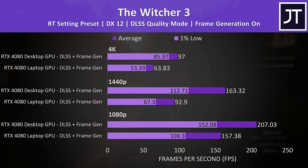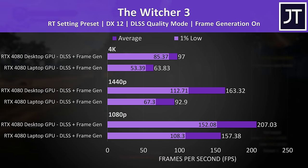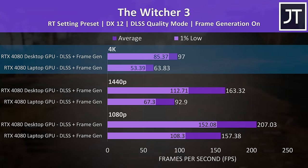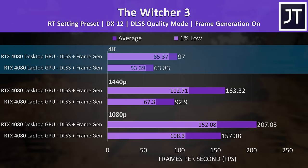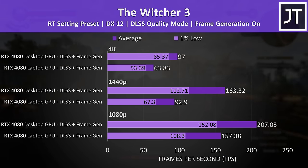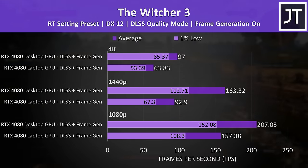Again, with frame generation and DLSS on, both are able to get a nice boost. The laptop was actually usable at 4K now, at just over 60fps. Of course, assuming we're counting generated frames. Regardless, like Hogwarts Legacy earlier, I think it played better with it than without, and ultimately, that's what matters.